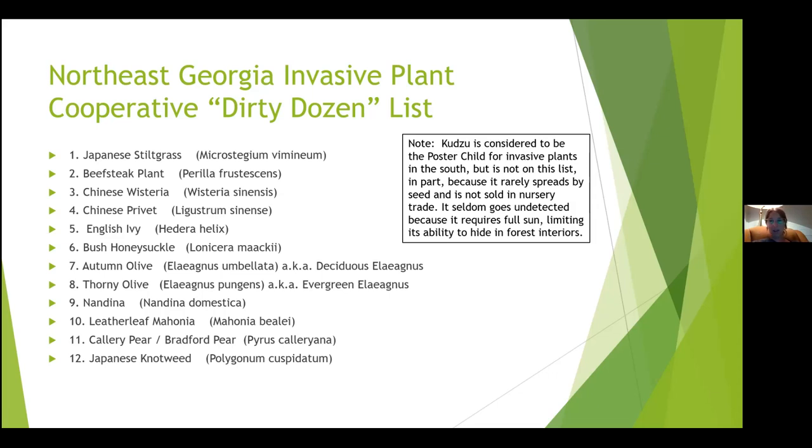This is an important note about kudzu that I've included here. Everybody thinks kudzu is terrible. Kudzu is terrible, and I'm not here to tell you that kudzu is not a terrible invasive, but in regards to the highest impact as a land manager that invasive plants have, most of that worst impact occurs in the forest, because that's the best wildlife habitat. That's where the true healthy ecosystems are. And kudzu appears sort of outside of that.